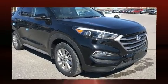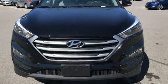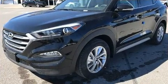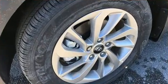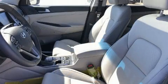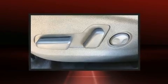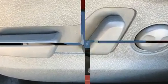Hyundai ensures the safety and security of its passengers with equipment such as head curtain airbags, front side impact airbags, traction control, brake assist, anti-whiplash front head restraint, ignition disabling, and four-wheel disc brakes with ABS. When road conditions become unpredictable, rely on all-wheel drive to maintain outstanding control.